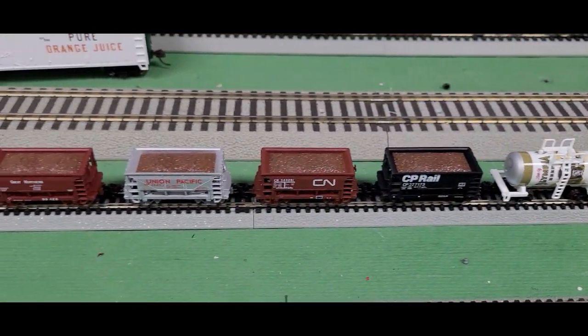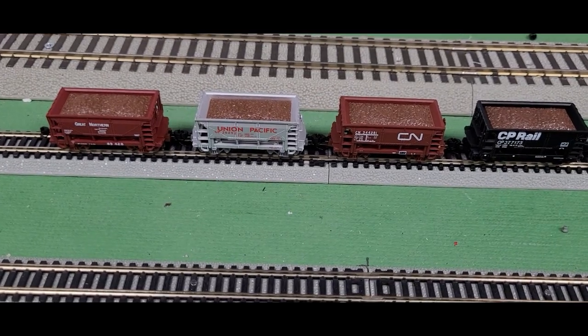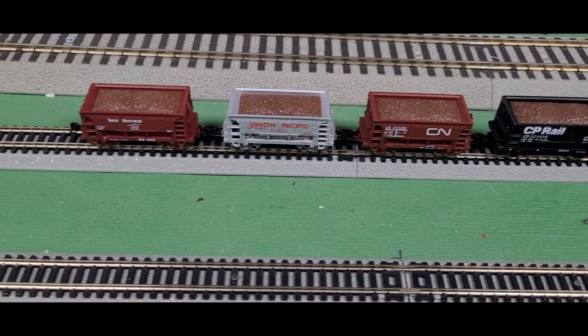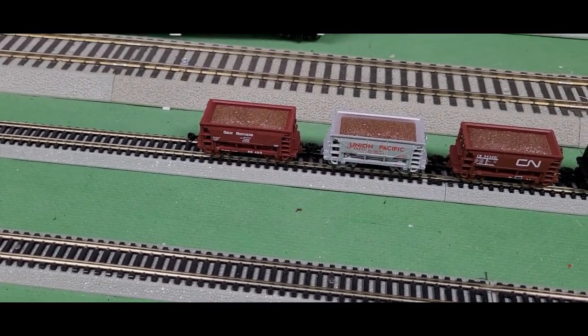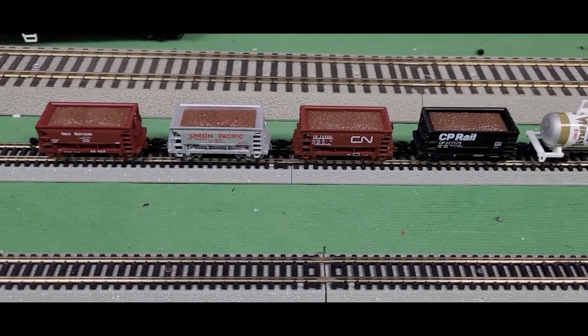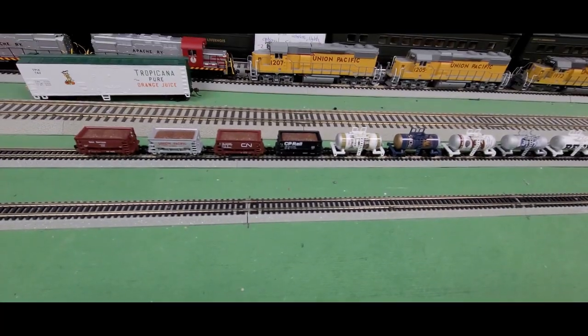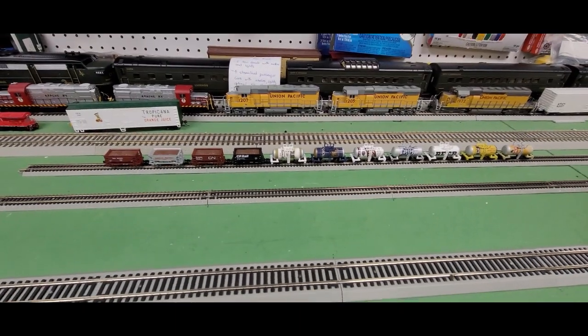And if you're looking for something that's a little bit more realistic, I like these ore cars that we have here. For whatever reason, I just always liked ore cars. And I got a couple of different road names here. It's CP Rail, got Canadian National, Union Pacific, and Great Northern. Those are really cool looking cars here. As you can see, all these cars just glide on the rails here. They are really well put together here. They are great cars from Atlas. I probably should mention that they're from Atlas. And I think you're just really going to enjoy those.